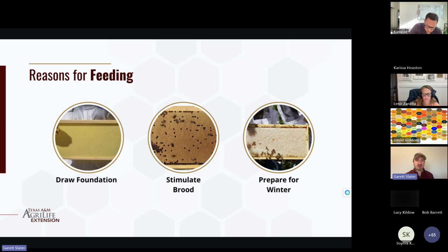Now, if you're in an area, maybe South Texas, maybe the Houston area where you have a really strong tallow flow, or if you're in certain parts of Texas where you have a really strong honey flow, feeding isn't that big of an issue. But if you don't have a really strong honey flow, then this foundation won't be drawn out and it'll take a long time. I know here in East Texas, we don't have a very strong honey flow, so it's really hard to draw out a lot of this foundation. In our situation, we might want to feed more often to help draw out that foundation.